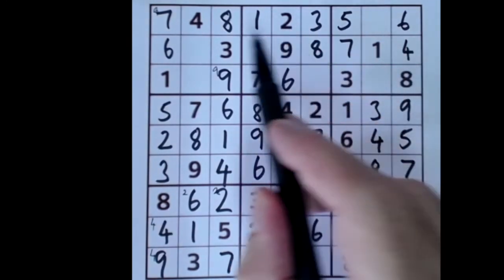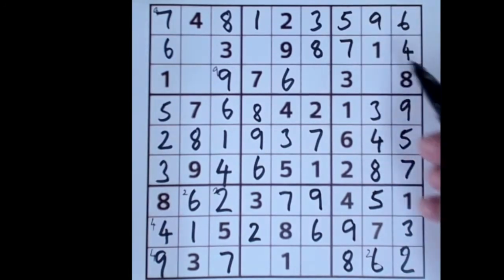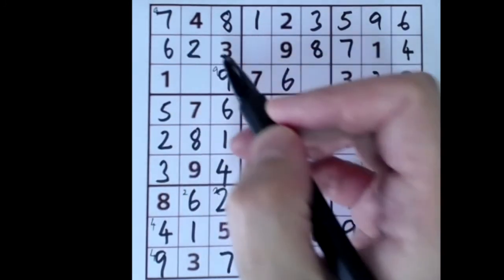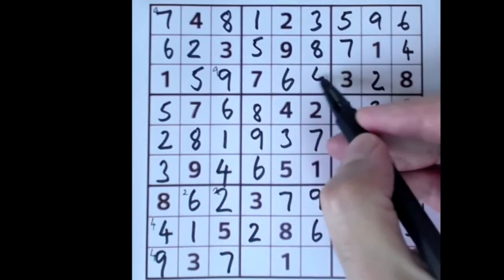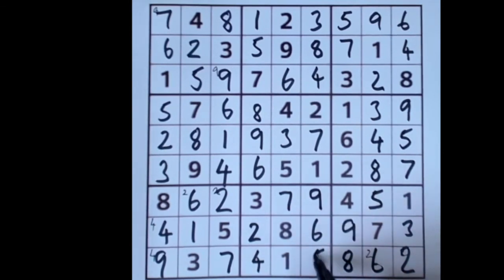1, 2, 3, 4, 5, 6, 7, 8, 9. That's a 2. That 2 blocks this square here. Is a 2. That's a 5. That's a 5 now because this 5 blocks here. That's a 4 down here. 4 blocking. That's a 4. That's a 5.